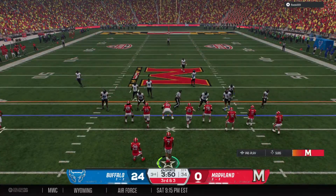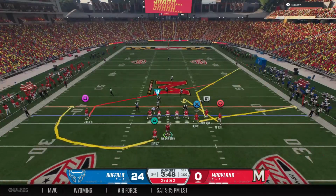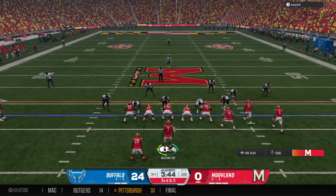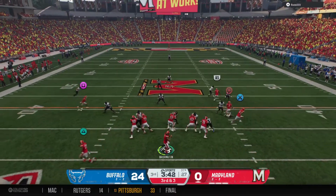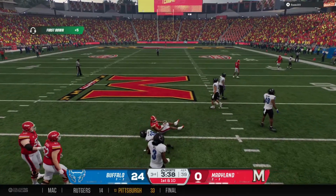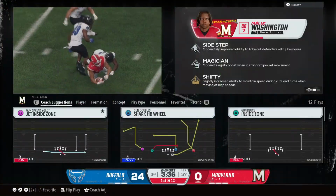The Terrapins come to the line on 3rd and short, looking to keep this drive moving. Wants to throw it. Such a big part to convert these 3rd downs, and they've got it at the 42.